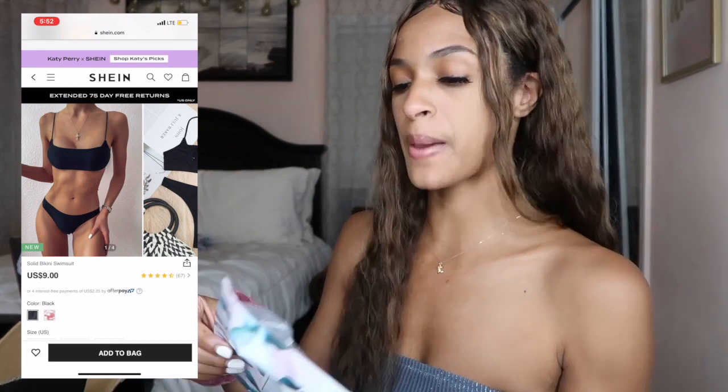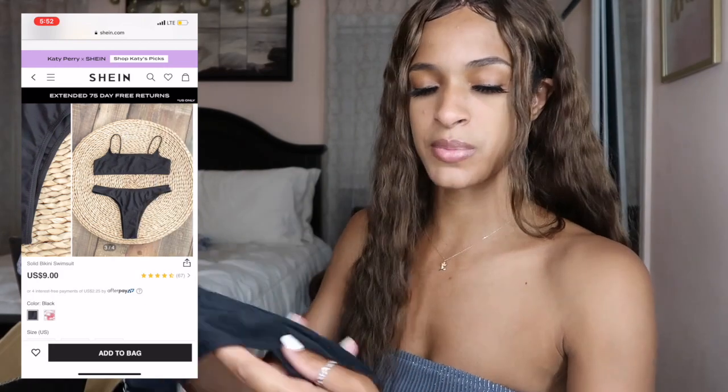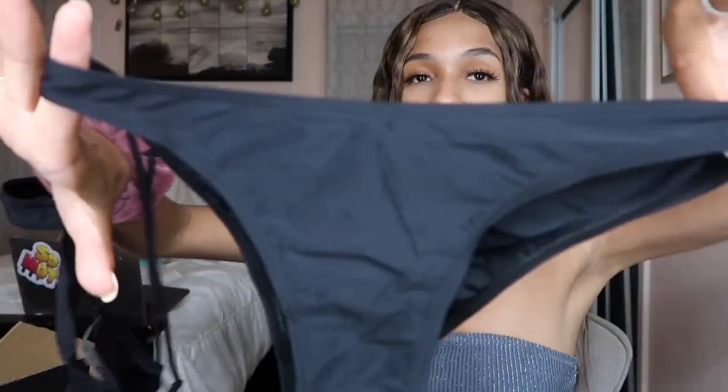Next we have the Solid Bikini swimsuit in black, size small, and this is $9. This is just a pretty basic one from what I'm seeing on this photo. This is the top, very simple, very basic, but still looks cute. It's good to have a basic little black bathing suit like this for when you want to keep it simple, for when you want to keep it classy, for when you don't want to be doing too much, you know what I mean? So here's the bottoms, just a basic little thongkini, and yeah, we're gonna go ahead and try this on.